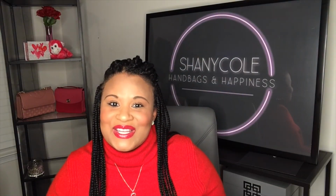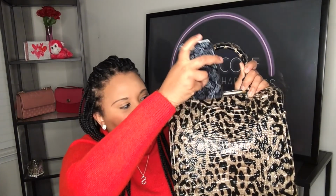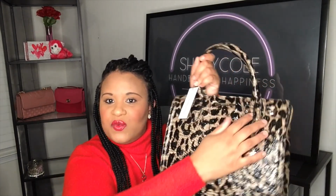So let me tell you a little bit about this bag. On the back side of the bag, you have this little pocket here, and it's for your phone. I'm old school. I have an iPhone 7 Plus, and it just slides right down in there and disappears, and you don't have to worry about it. You do have 2 D-rings, one here and one here, so you do get a strap with this bag, which I'm pretty sure is on the inside. So let's open her up.